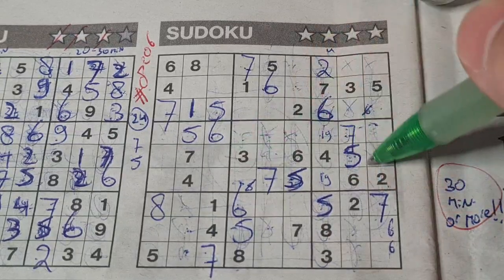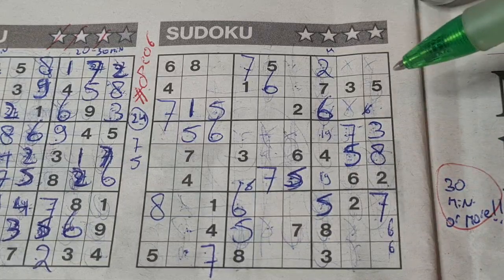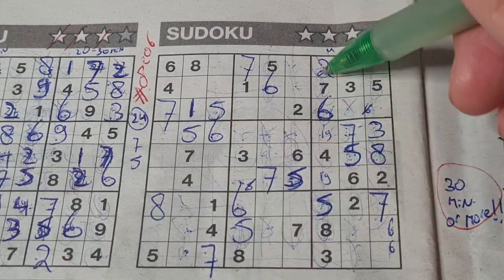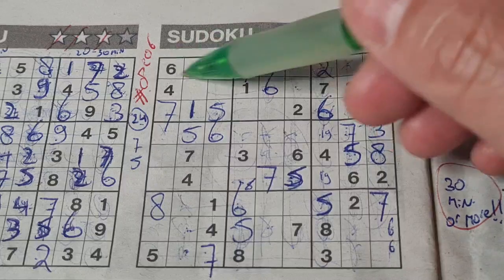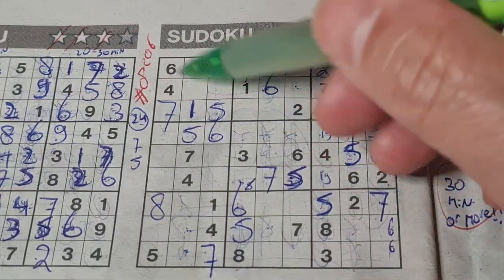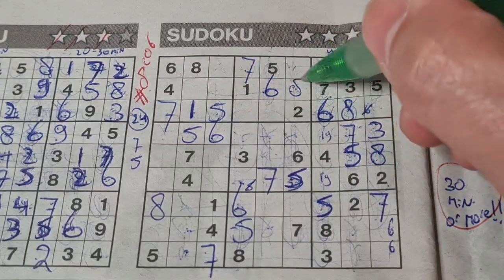We have 3 in the middle row, no 3 there. 3 should be here, and 8 goes there. Alright. So we have 8 in the last column, 8 in that column, so the column between, the only 2 places left for 8 should be here or there. We have 8 in the first row, no 8 there. 8 should be there. 8 in the third row, 8 in the first row, so the row between, the second row. Only place left for 8 should be there.